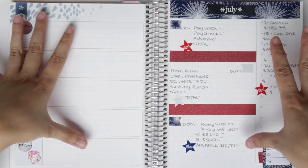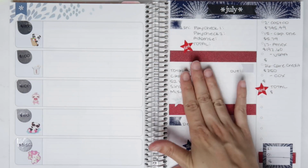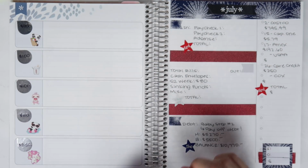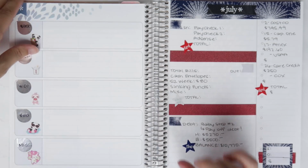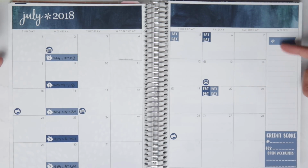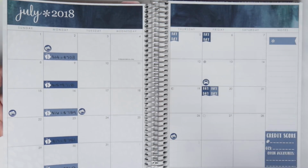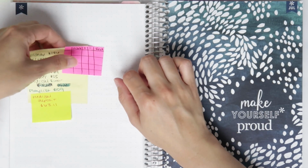So anyways, this is basically how I break all of this down: cash envelopes, bills, and then incoming, outgoing, and my debt. So let me know what you guys think about the whole credit card thing and the whole snowball debt thing. So this is the monthly again. I still haven't thought of anything to put over here, so I'm just going to ignore it. But then this is my last page. This is the dot grid.